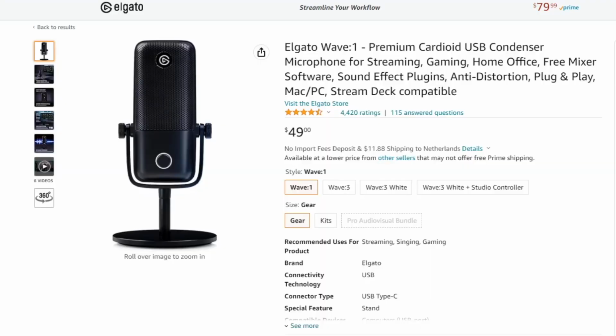Like, people will lurk if your sound's okay, but your visuals aren't. But people won't lurk if your audio sucks and your visuals are okay. So make sure that you have a good microphone. Right now, the Elgato Wave 1 is actually really cheap, and I think one of the best mics that you can get for that amount. So definitely recommend going for that one if you're on a budget.